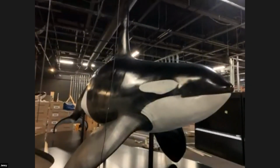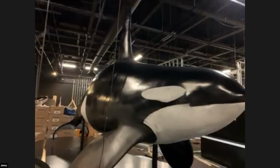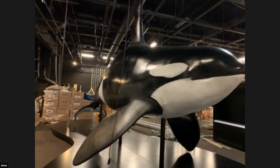He's actually on the slightly smaller edge of his real size. He could have been 7.2 meters long. The lower estimate for his size was 6.8 meters, so we went with that.